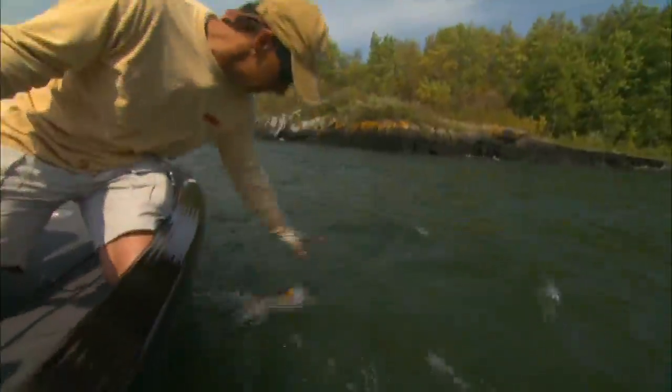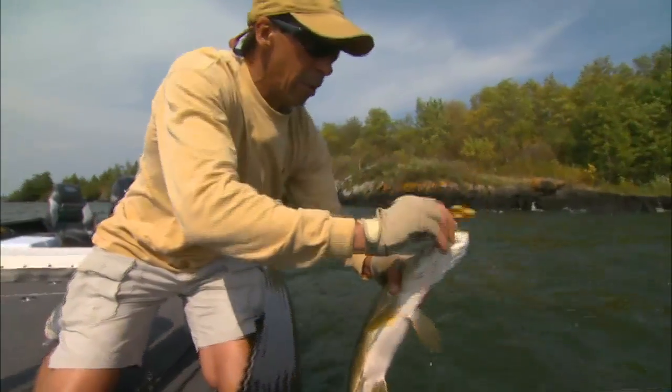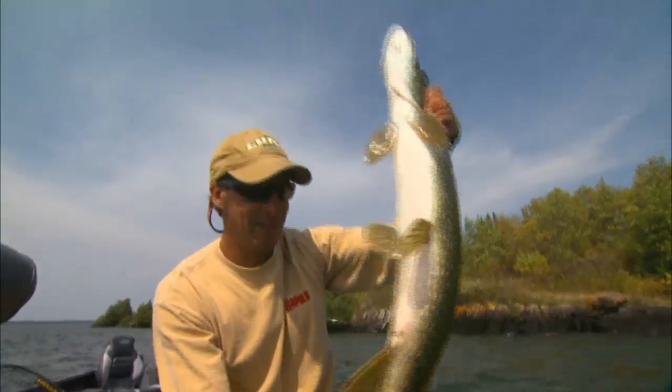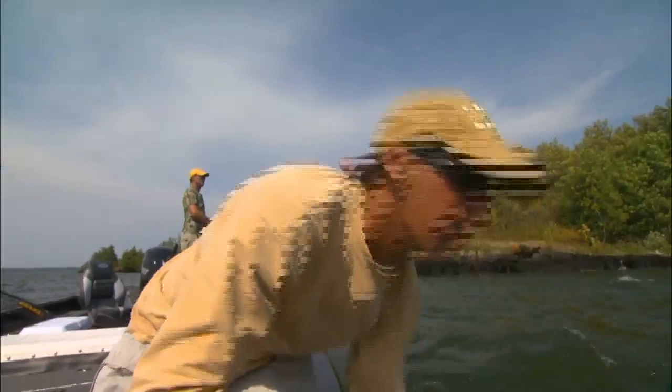These guys are real chunkaroonies. Come here, buddy. You gotta get on them quick. Come here, buddy. Perfect. Perfect specimen. Mr. Canadian Northern Pike. Come here, back to the depths.